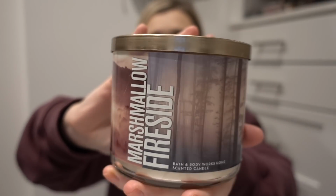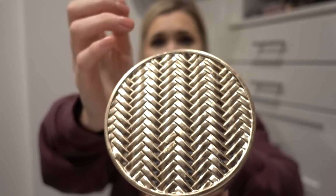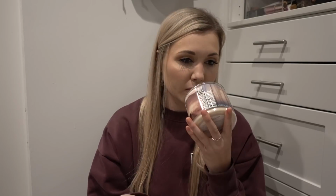So this was in their fall collection this year and has a little sweater lid on it. The notes in here are toasted marshmallow, smoldering woods, fire roasted vanilla, and crystallized amber, and it just smells like a marshmallow fireside. It smells like roasting marshmallows, kind of musky but sweet and warm. I really enjoyed this candle. I think I have one more left in my little candle collection, so I'll probably be burning that soon. So really love this candle, would definitely repurchase.